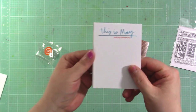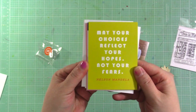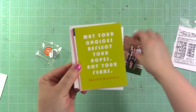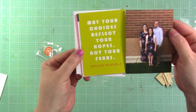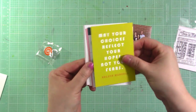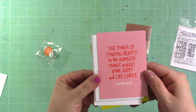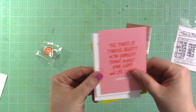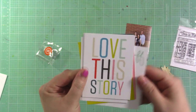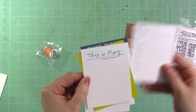And then the cards, we have, this is May, looking forward to. May your choices reflect your hopes, not your fears. Love that one, especially for the story I'm going to tell. This is my daughter when she graduated 6th grade, so going on to 7th grade, which was weird and crazy. Giving thanks. Finding the power of finding beauty in the humblest things makes home happy and life lovely. Good stuff. Love this story. Enjoying the little details, and then May details.